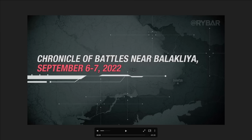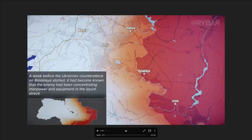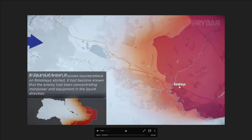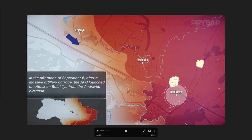In this one I'll be analyzing the 6th and 7th of September, according to Ryber's mapping, about battles near Balaklia. Prior to the original fighting engagement, the Ukrainians built up a lot of their troops and equipment, and they also started an artillery barrage a week before the initial fighting. The main push came from the Andrivka area, where this is Kharkov Andrivka, not Kherson Andrivka.